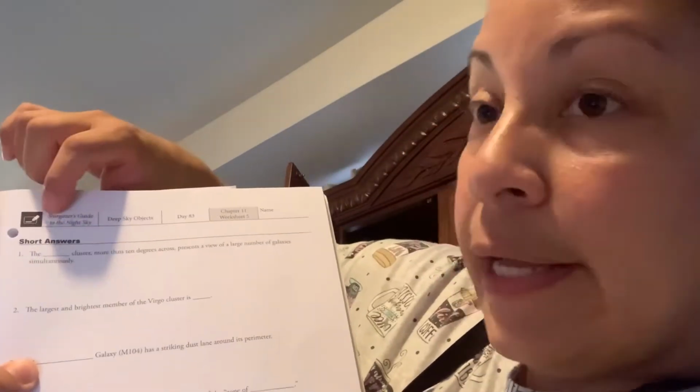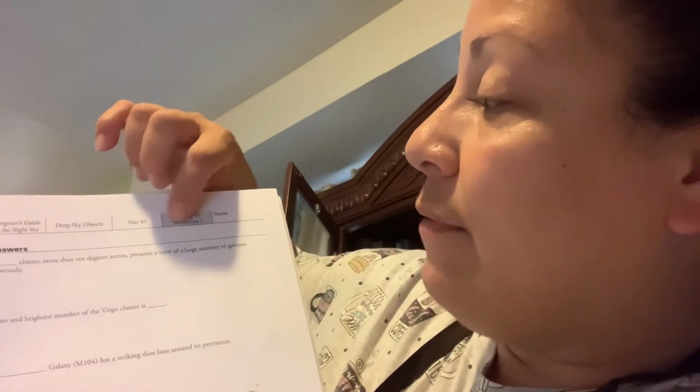Okay, and it wasn't done good because I want to show you that. So then, see, it tells you up here, Stargazer Guide to the Night Sky, Deep Sky Objects, day 83. It tells you chapter 11, worksheet 5, just like it says there. Everything's simple. You put your name, and then they can answer the questions, okay? Why is it not finished, filled out? Because I started doing something different.